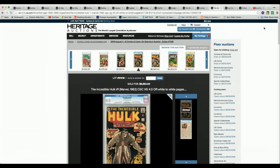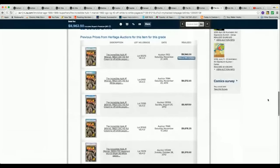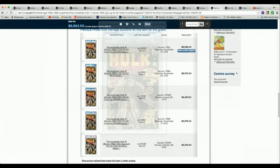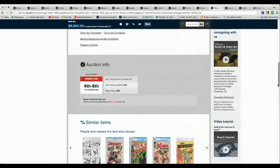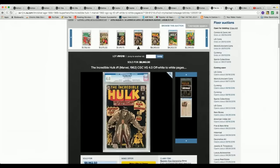4.0 for Hulk 1 is fugly. This copy is with all the Marvel chip. $9,000 is not cheap. Just look at the previous sales. Okay, look at that. Even in 2012, a blue copy went for $5,600, almost $5,700. 2013, $6,500. 2015, $9,560. But this copy is slightly nicer looking, still with Marvel chipping. Okay, so nice. A good investment for those that want to know what I think is a good investment: low grade to mid grade Hulk, good investment, as well as Amazing Fantasy 15.